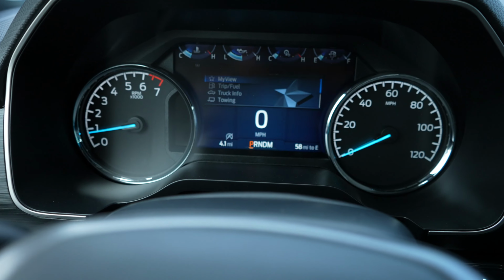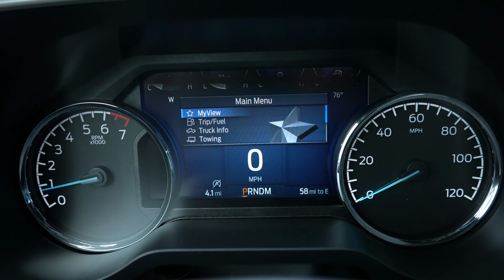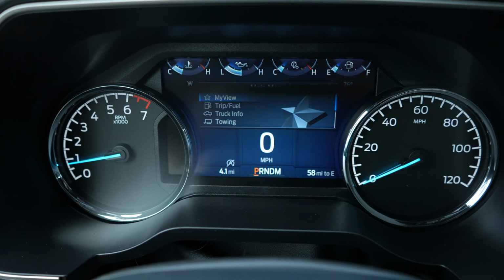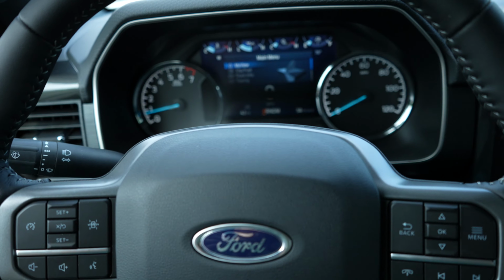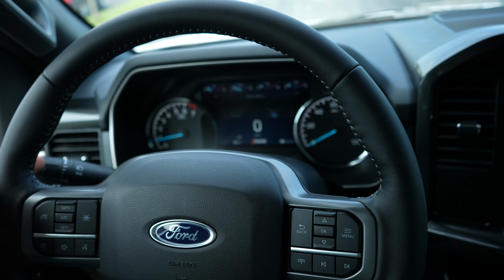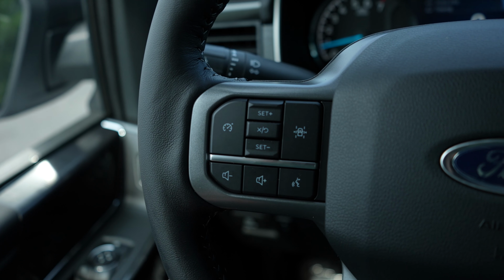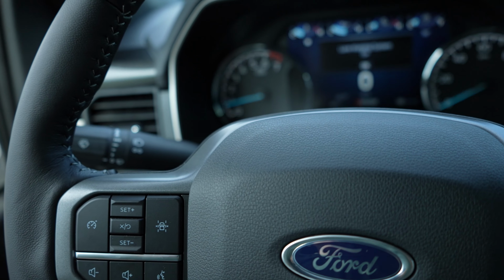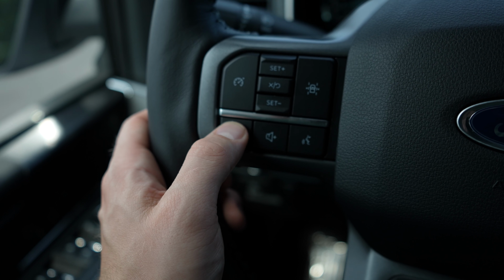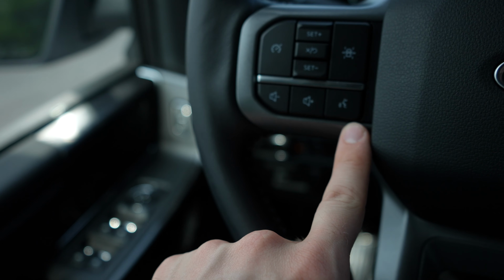Coming up to the instrument cluster, we have your tachometer on the left, speedometer on the right, and a beautiful LCD display screen in the middle. Coming back to the steering wheel, mild bolsters at 10 and 2. It is a very nice leather wrapped steering wheel. Right over here we have the cruise control buttons for the vehicle, as well as your lane keep assist. And then we have the physical buttons for the audio, as well as your hands-free call button right over here.